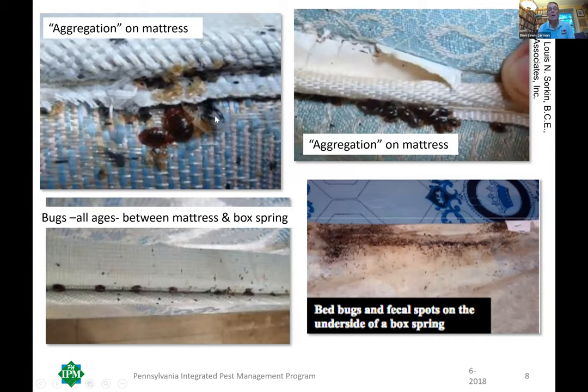Here we have more aggregations. These are subadults, more there. Here we have bed bugs of all ages hanging out right between the box spring and the mattress. And it turns out that the box spring is the favorite place for bed bugs to hang. There's lots of space in there. It's protected. There's a lot of habitat between wooden framing and cotton padding and metal struts. Bed bugs like to be in between things. And so, in fact, when they turned that box spring over, you can see all the fecal staining on the underside of the box spring. Truly attractive.